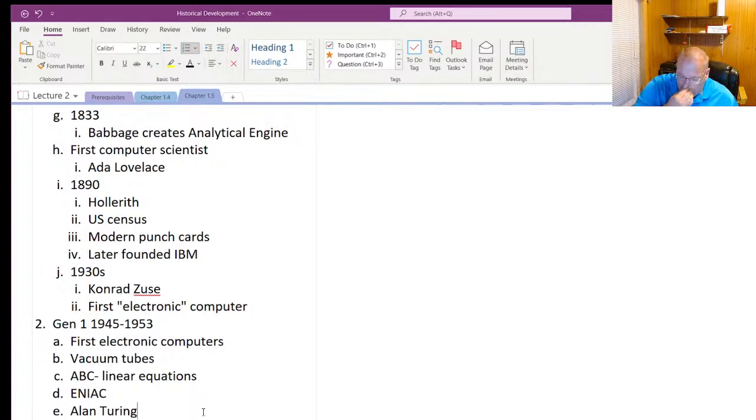So Alan Turing's a really interesting character. In fact, the most prestigious award in computer science is given out annually by ACM, American Computing Machines, and it's called the Turing Award. It's given out annually to one person, and I'll get to a couple people that are important in that. All right, so that kind of ends Generation 2.